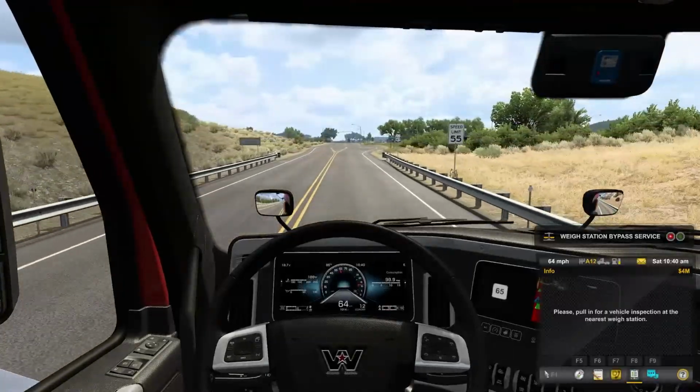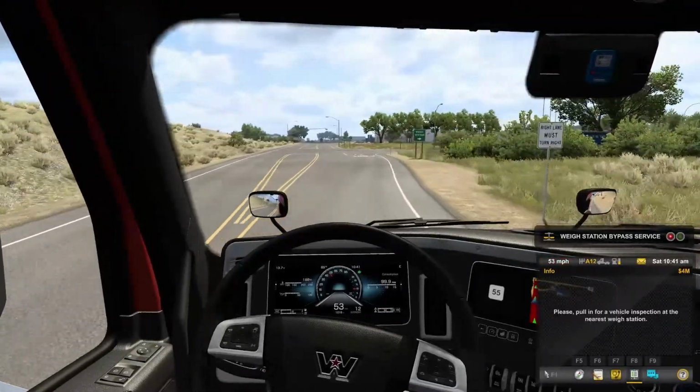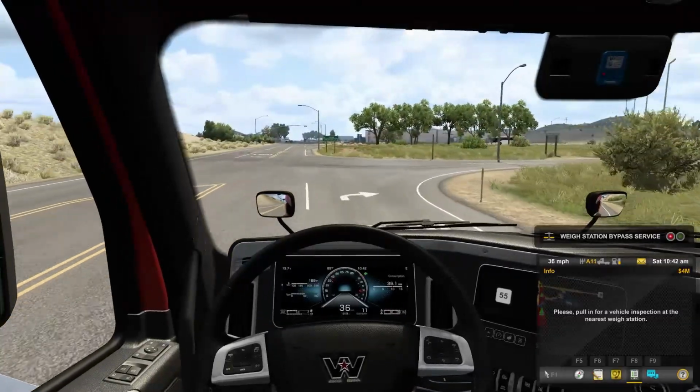That would be nice. Looks like we've got to stop for a vehicle inspection, so that's what we'll do. Come in here and stop.